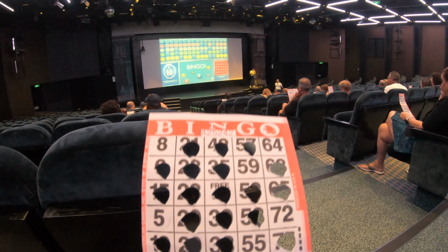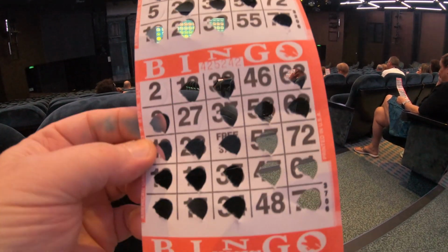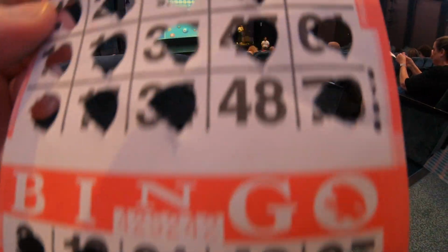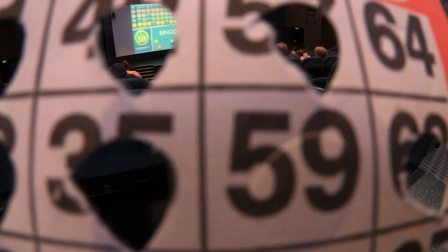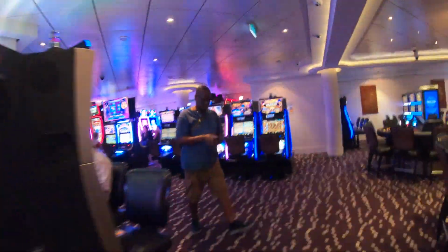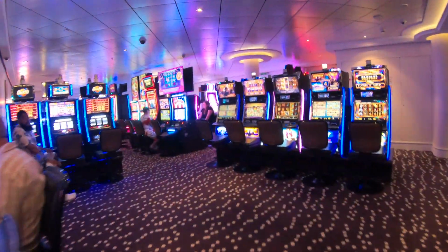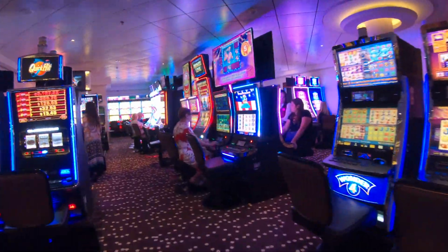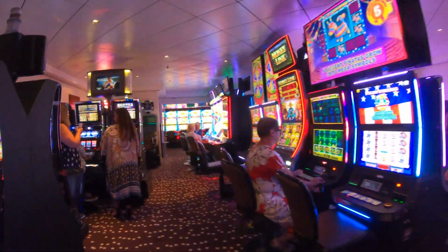Of course, on the Norwegian Getaway, there's your fair share of gambling, and I did some bingo playing, I did some slot pulling, and I played some very unusual games, which you're going to see a couple of clips here, but I'll go into more detail in the videos coming up in the future. By the way, the Norwegian Getaway has one of the largest casinos on the seas.